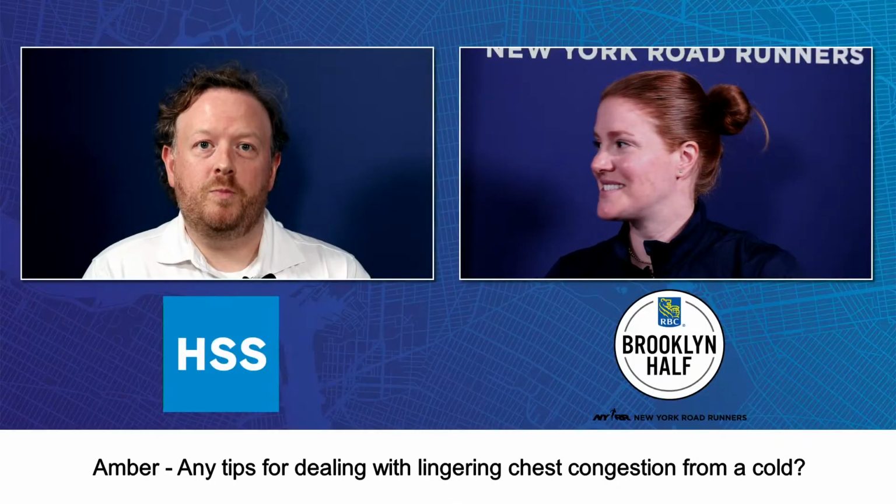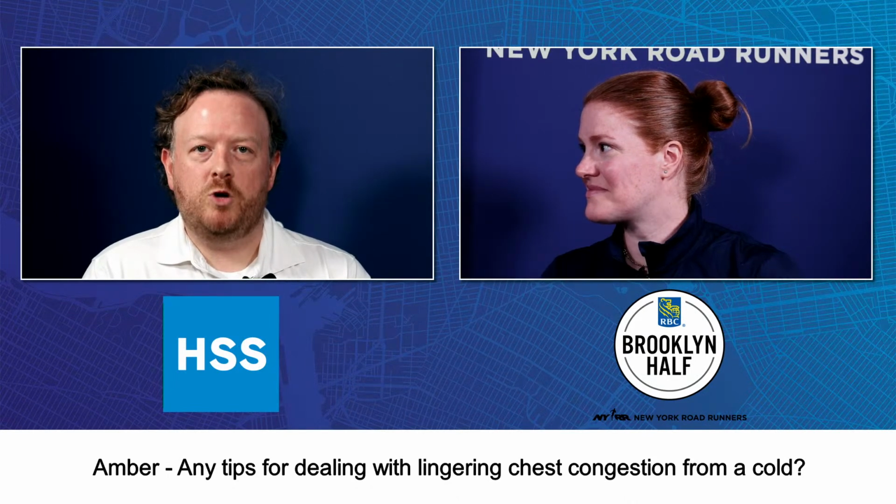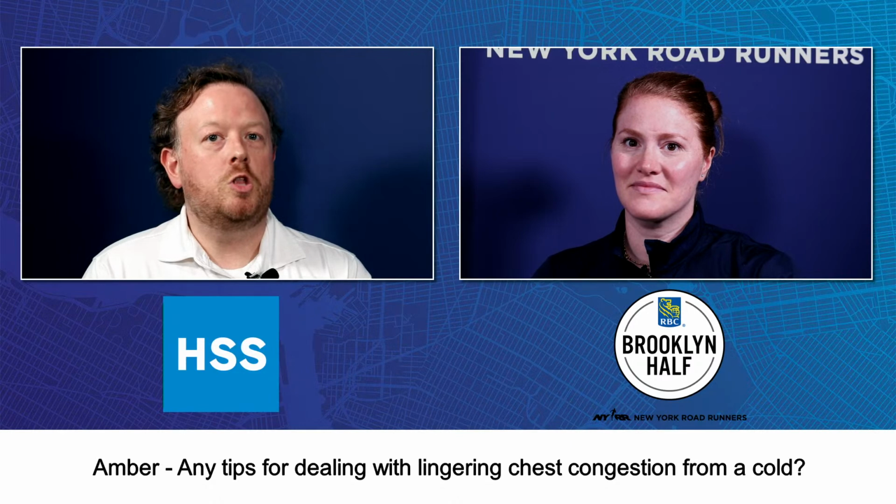And again, be careful, because if you're having some congestion, having some trouble breathing, definitely tailor back your pace, go a little slower, take it slow. The good thing about a half marathon is you can always start slow and see how you feel. And if you get to mile 7 and you're like, I feel great, I'm going too slow, then you can pick up the pace. If you start too fast at mile 2, there's only so much you can do to slow down.